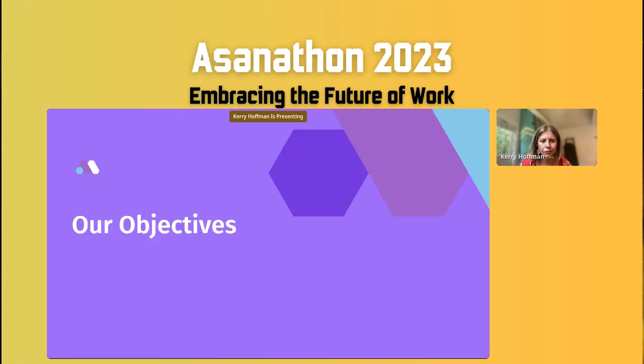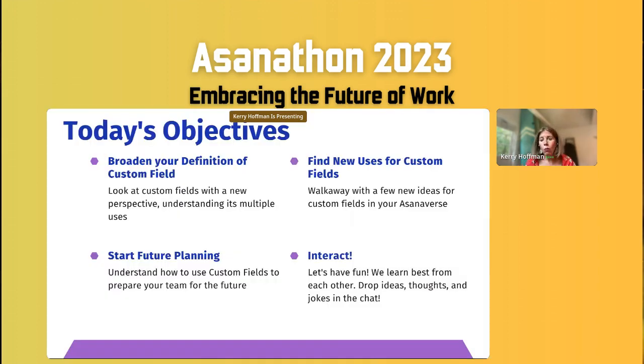Okay, so our objectives today. So one, I really want to broaden your definition of custom field, right? I don't know what your definition of custom field is now, but maybe you think, oh, it's just a place we can select what type of social media post it is, and we choose a color, right? I want to take that definition and expand it a bit. I want to help you find some new uses for custom fields, right? So I like to often ask people, does it custom field, right? Could you take an entire task and have only custom fields with no description? That would be wild. It would be a fun game to play if that's your idea of a fun game.